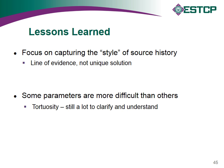So lessons learned: we think we can capture the style of source history and then actually get a semi-quantitative estimate of what the source history is. Some parameters are more difficult than others. We were tortured by tortuosity. It's set up in different ways in different parts of the literature. We tried to clear it up, and the manual tells exactly what we think the bottom line is.